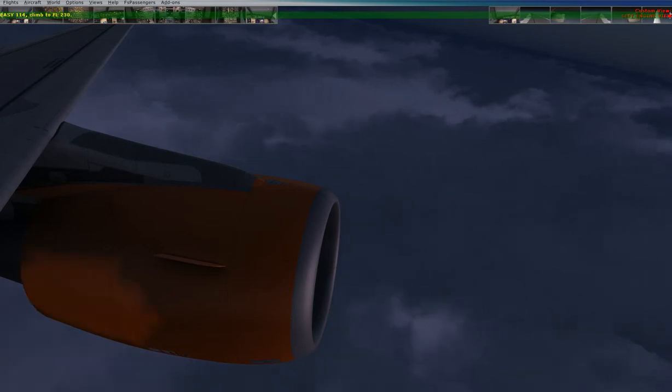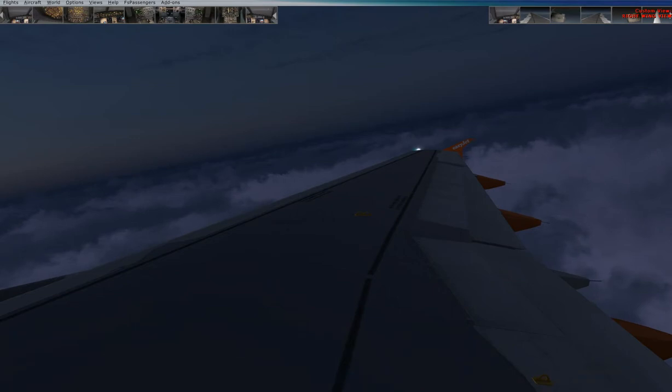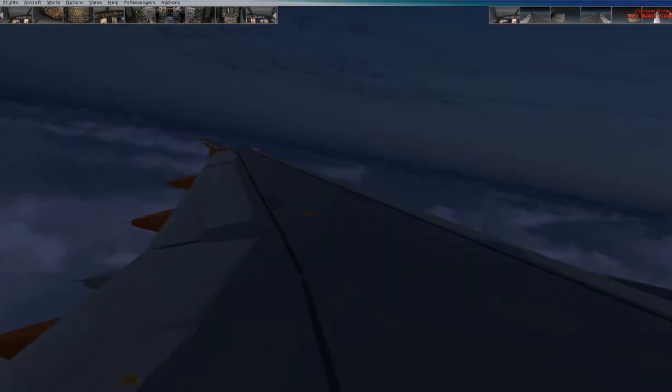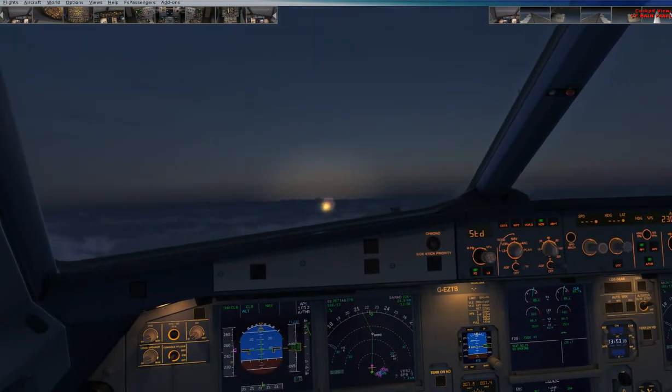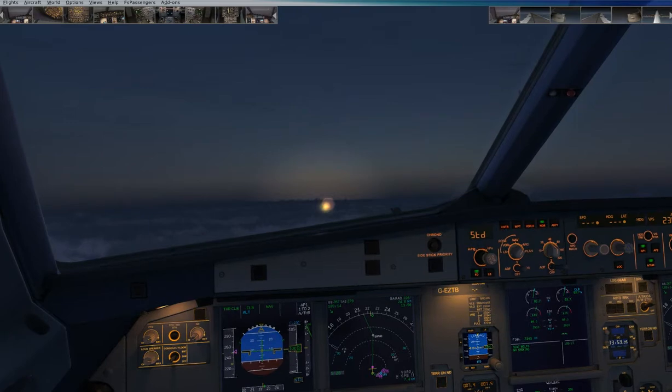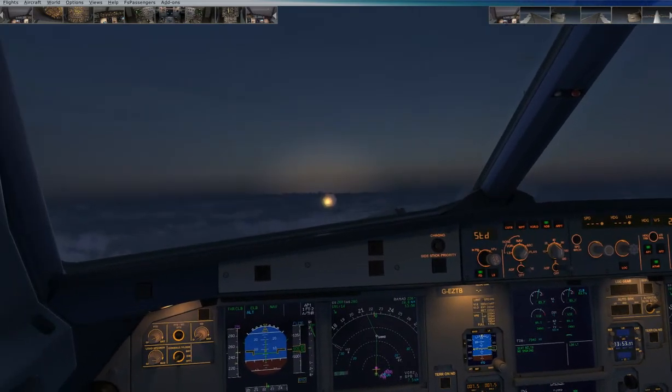Climb and maintain flight level 110. 141. Lights off.